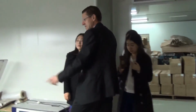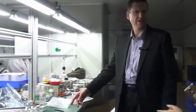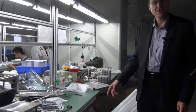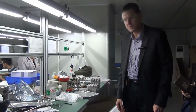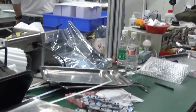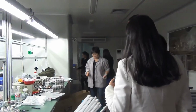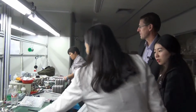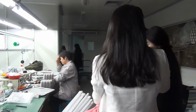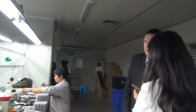So these are being reworked, is that right? Are these being reworked? Actually, this LED module is our main product. So we can make this module by product.